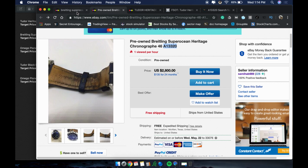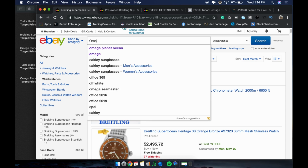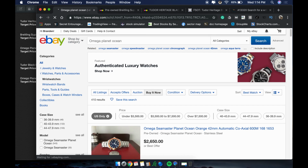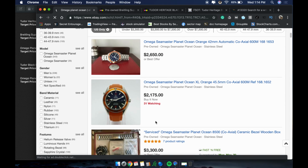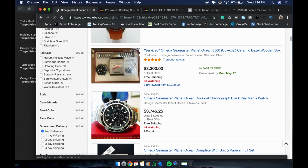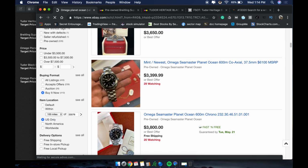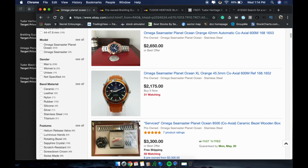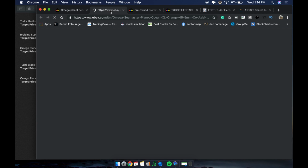So now what I'm going to look for is an Omega Planet Ocean. And preferably the one with the orange dial. Right here is the first one that shows up. So same thing, we're going to do buy it now. And we are going to do US only. So I just want to make sure it's set for that. And it is. That's awesome. And this is the timepiece that we are looking for. So notice this one has 31 watching.